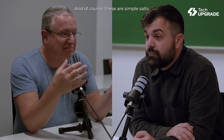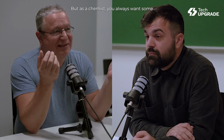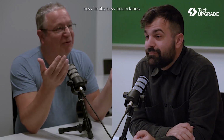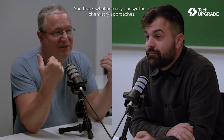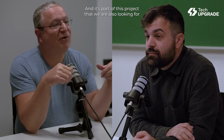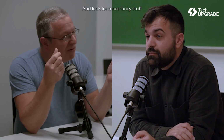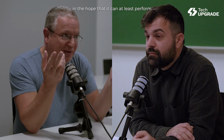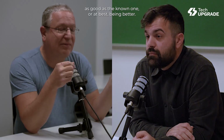And of course, these are simple salts, but as a chemist, you always want some new limits, new boundaries. And that's what our synthetic chemistry approach is, and is part of this project, that we are also looking for alternative solutions, not the well-known strontium bromide, and look for more fancy stuff in the hope that it can at least perform as good as the known one, or at best be better.